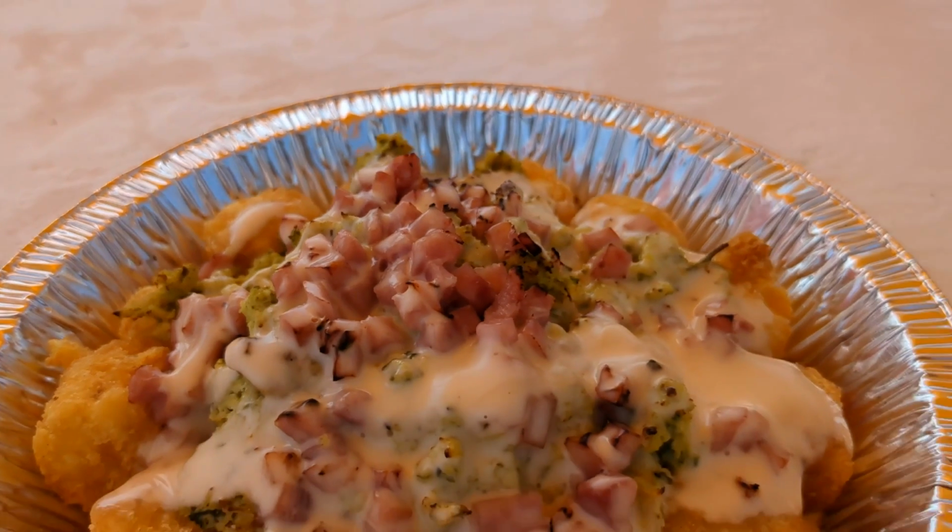It's so tasty. The best part is the white cheese sauce. I actually have trouble ordering other stuff here because I want to get the white cheese sauce so badly. The tots are perfectly cooked. They're perfectly sized. The ham is diced really small and mixes all in that cheese sauce really well.